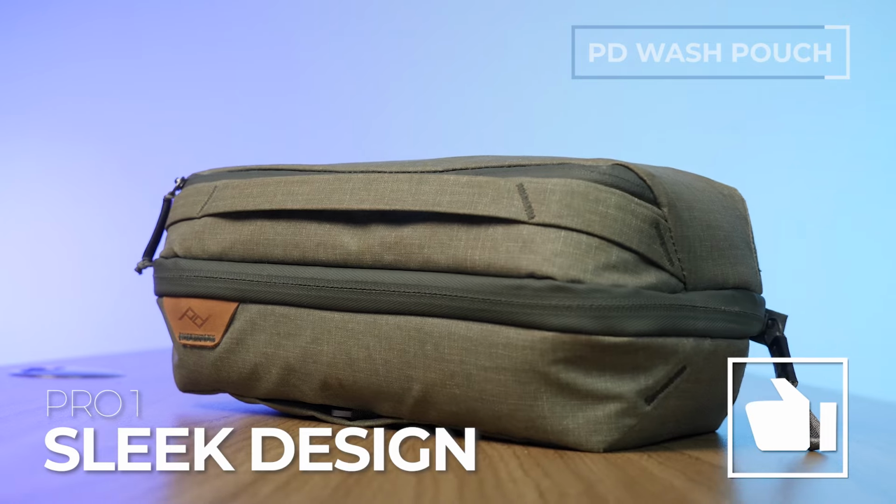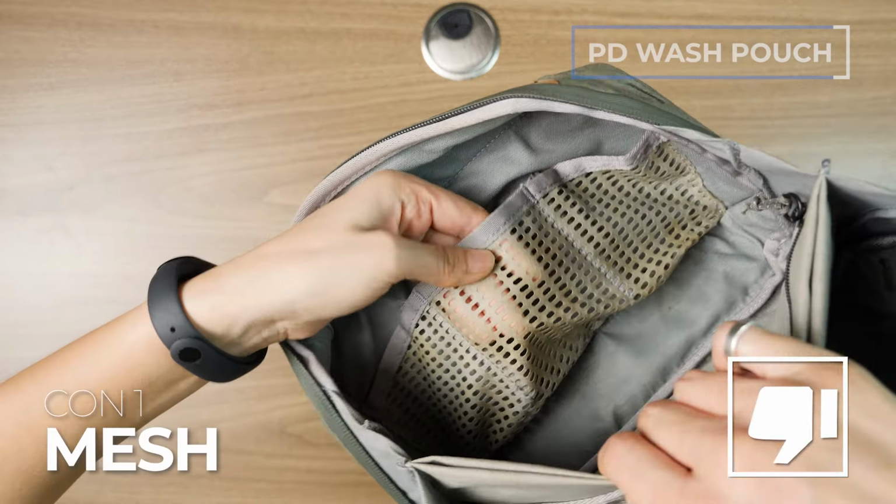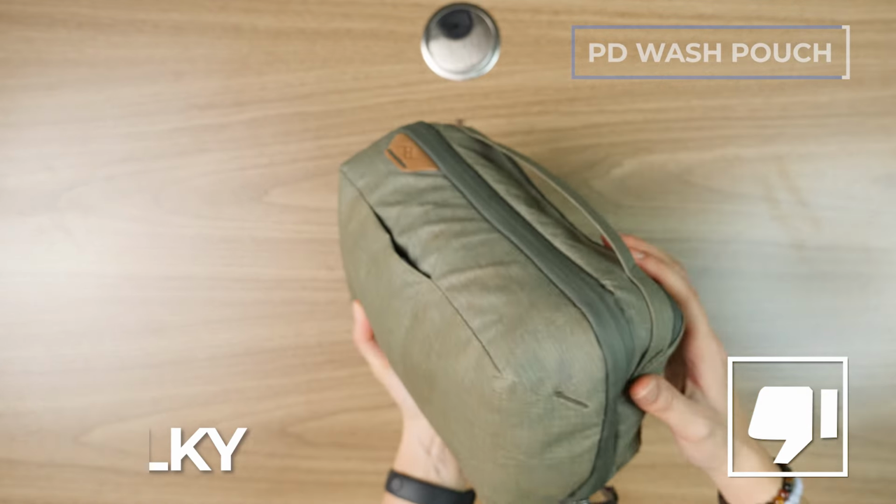Pros is a very sleek design, high quality materials, and fantastic organization. But on the cons, not everyone's gonna like the mesh. It's a little stickier kind of a feel to it. And it's got a bricky, bulky football type feel.